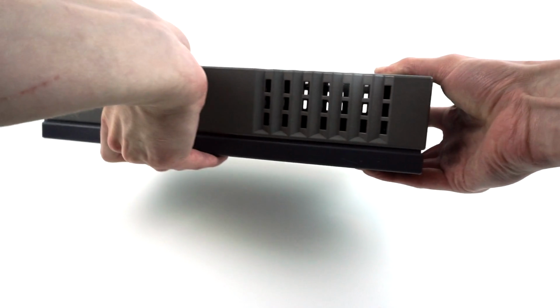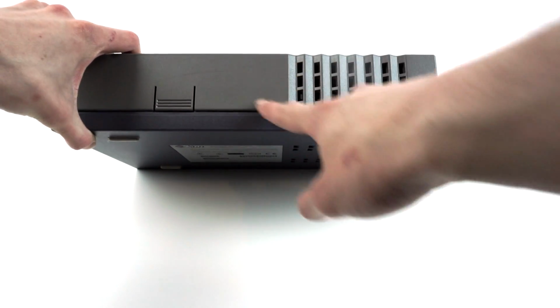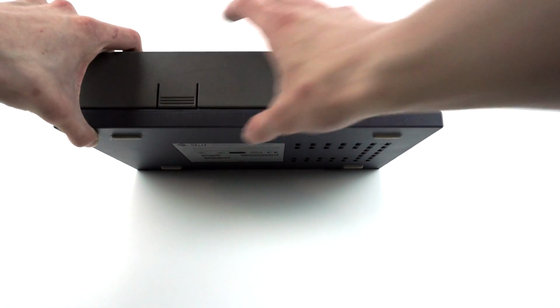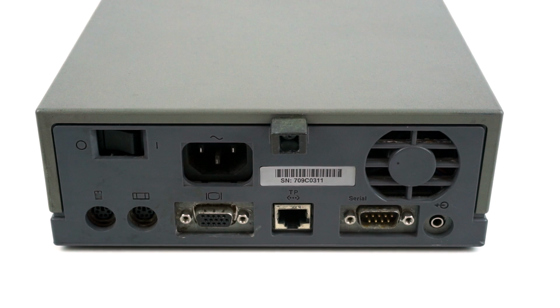Looking around the side, we can see we have ventilation on both sides. This one also has a speaker mounted on this side as well, but there isn't really a grill for that. But that's the ventilation there. These are both air intakes. And then finally on the rear, we can take a look at the I/O.